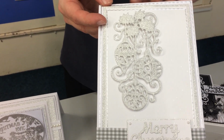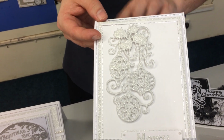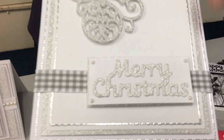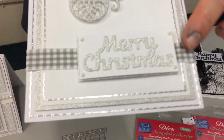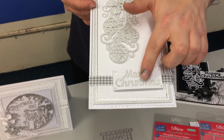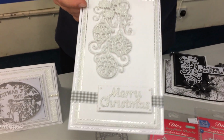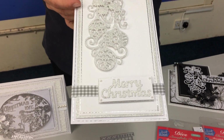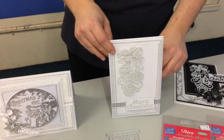So we have die number 8, your hanging baubles, £4.49, and then again your text one, which is die number 1, £2.99 down here as well. You're also getting to see the borders from your essentials pack. You've obviously got the ribbon and the silver card again, and it's getting to show you how easy that silver card will die cut once again. We haven't really mentioned that on the other samples, but it really is a dream to cut, and it's just such a lovely effect when you've got that.